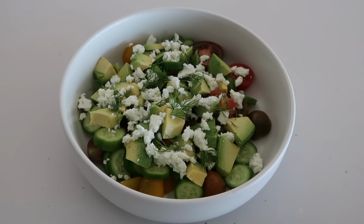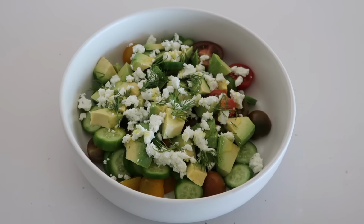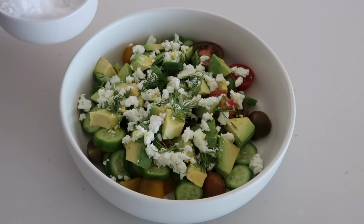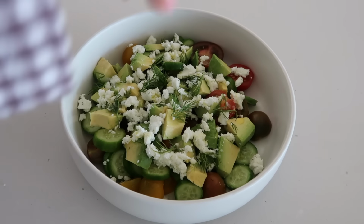Oh my gosh, this actually looks so good. I'm just gonna drizzle some olive oil and then also top it with some sea salt flakes. I'm actually obsessed with sea salt at the moment. It's my favorite salt currently. And then just some lime juice for some freshness as well.